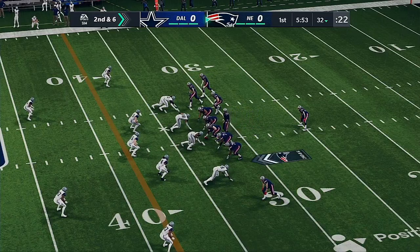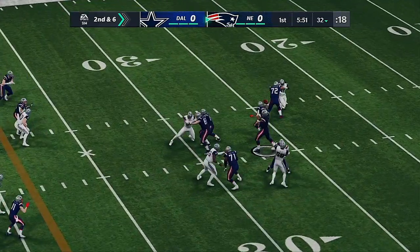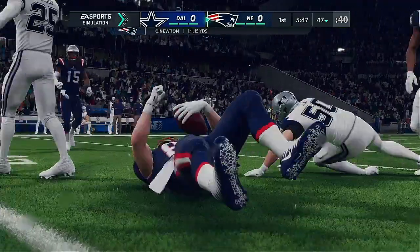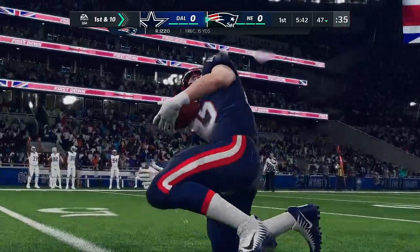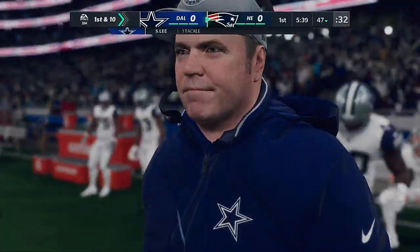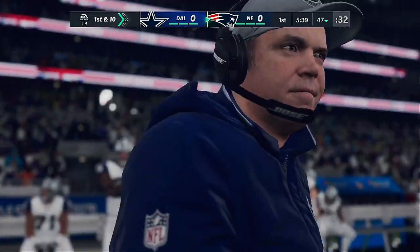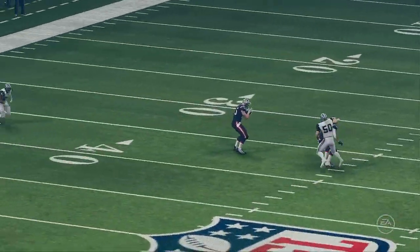Here's 2nd and 6. Here's Newton. And on the connection, this is Ryan Izzo, complete. And he slips up past the 45 before being tackled. 15 yards on the play, first down. I like how they worked the tight end on a nice little under route there. And if you're going to give him that much space, he's not even going to catch the football. He's going to run away from me a little bit, and that's exactly what he just did there, picking up extra yardage.